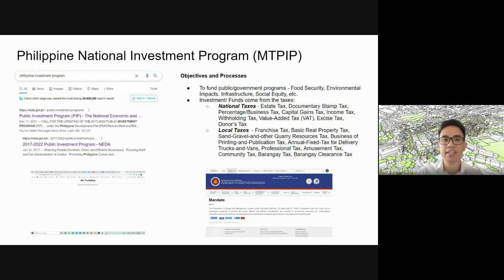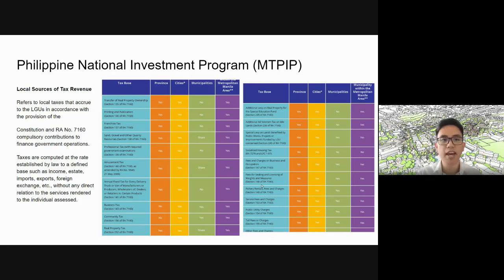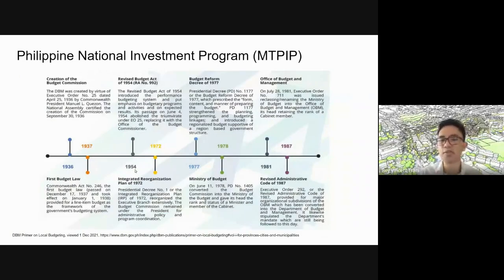And next, national investment programs, again, difficult to find. So the most I can do is talk about the Department of Budget and Management. And really what they do is manage taxes. Where do the taxes come from? Who needs to pay the taxes? And there, in the Philippines, as well as any other country, there's a lot of different kinds of taxes. But that's really where the source of money or the funds of governments come from, like taxes.